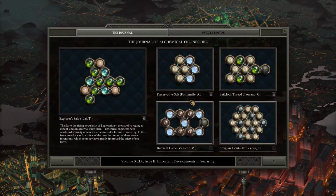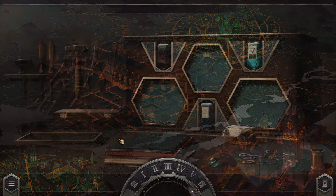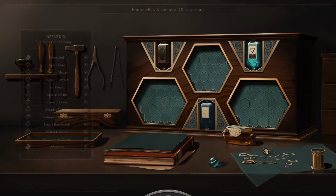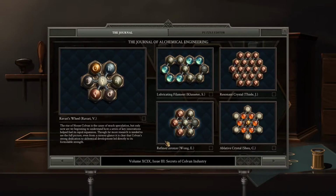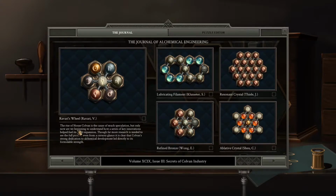I just noticed something. These have names after them. These are alchemist names. Fontanelle, that's familiar. These are all from Caris van Berlo. Fontanelle's Alchemical Observations. Augustine Fontanelle, okay. So that's who authored this one. So these are obviously not usernames of submitted puzzles or anything. This is all in-world. Okay, so anyway, first two issues are done.